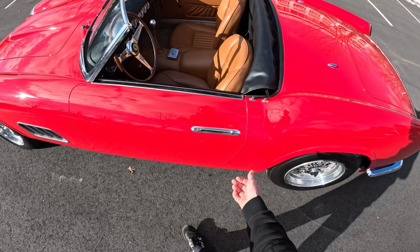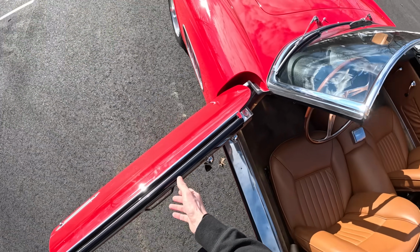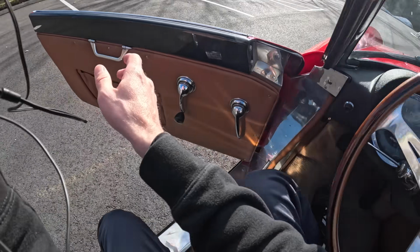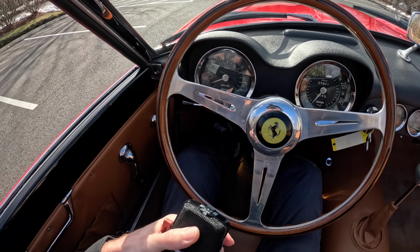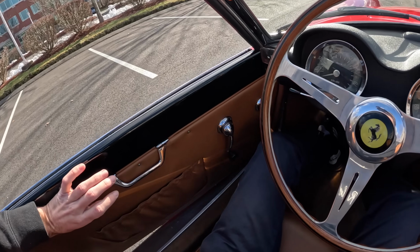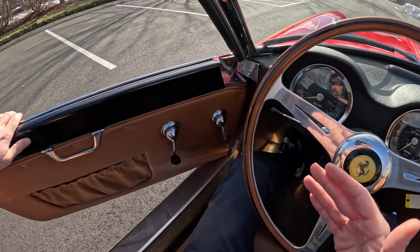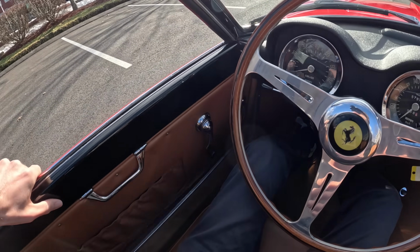When we get in, the doors have these beautiful handles. I love that. We've seen that on Zagato cars in the past, but that's the beauty of Italian design, that a lot of stuff carries over from brand to brand, because there's only so many players in that game. So you might see certain things that you recognize from a Zagato-built Lancia inside a Ferrari.